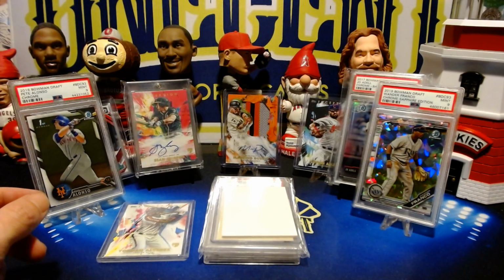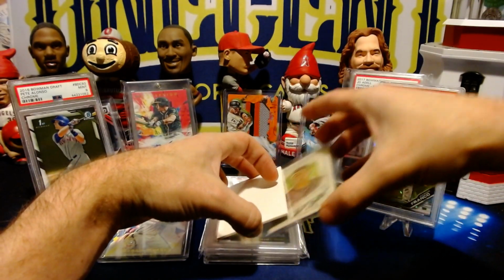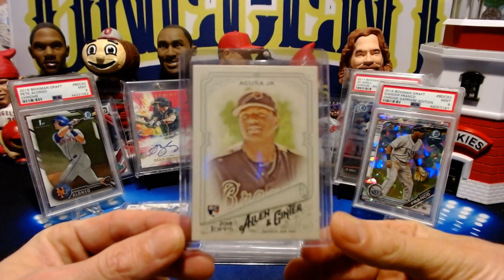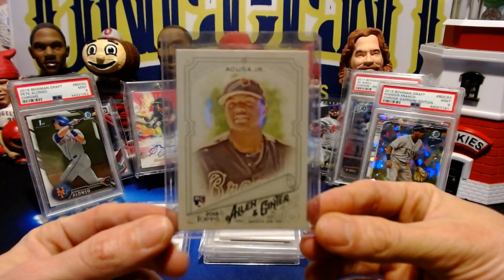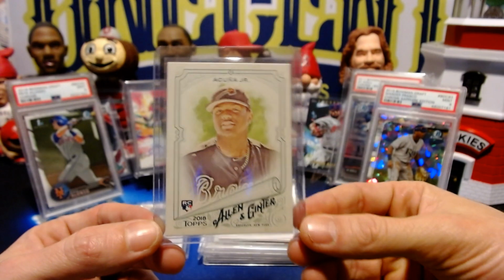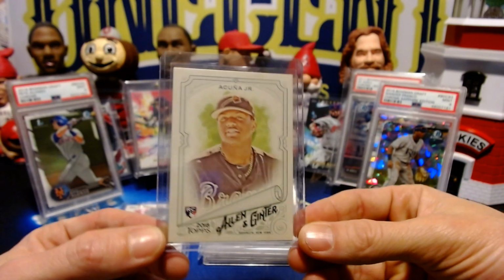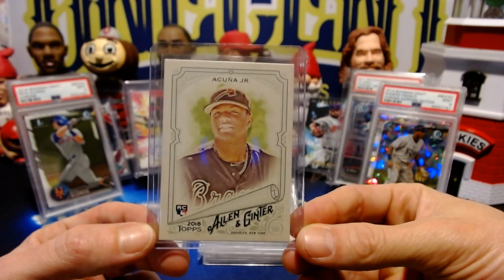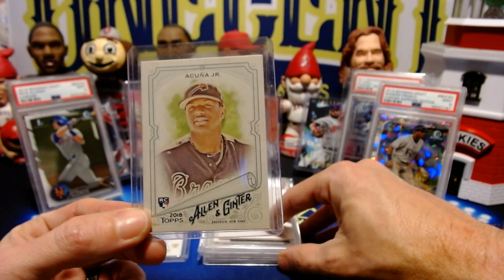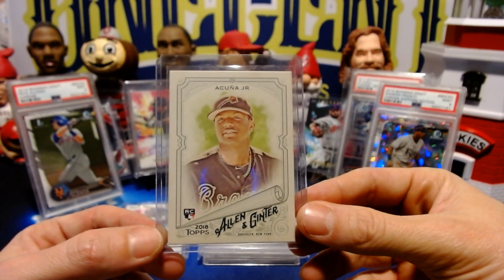Then my next card. Almost anyone could buy this card. It is a fairly inexpensive card, but I made a best offer bid on this and ended up getting a Ronald Acuna Jr. rookie card from 2018 Topps Allen and Ginter. This one I was actually missing out of my set, so I do collect Ronald Acuna. Have been doing that for a while, and I didn't have this one.